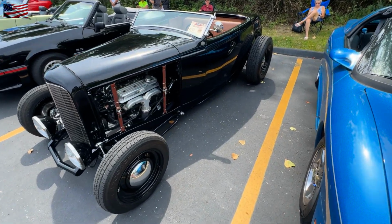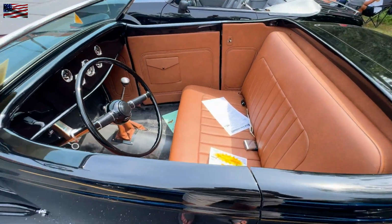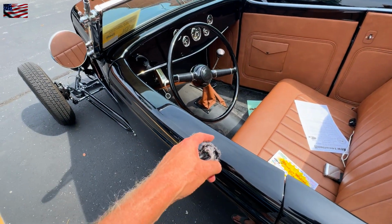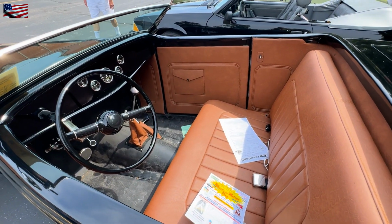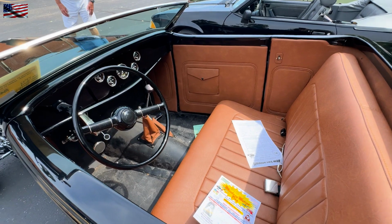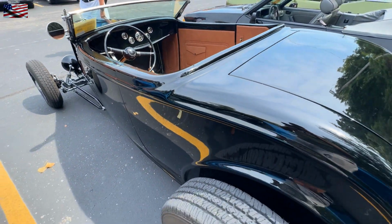Good looking 32. Roadster, actually it's a Cabriolet. So I've mentioned this in another video. This is a Cabriolet because it doesn't have windows. They had side skirts, and then the Roadster had roll-down windows. So that's the difference between a Cabriolet and a Roadster.